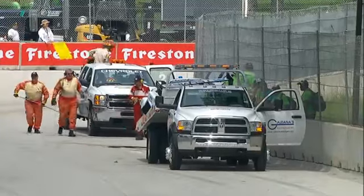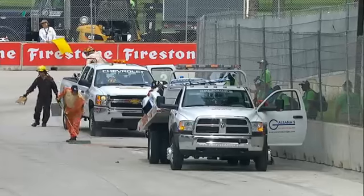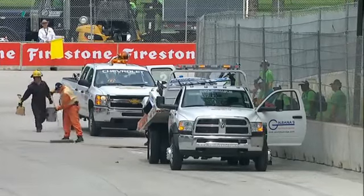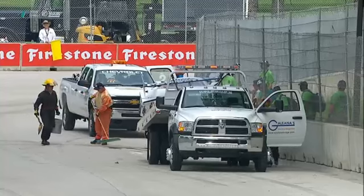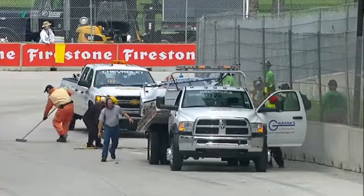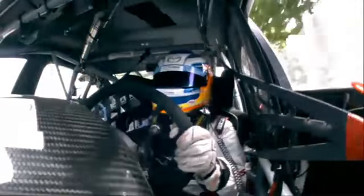Yeah, this team going to pack up real quick and head back to Indianapolis and try to get that car repaired. All right, thank you, Chris. It looks like the cleanup is getting closer to completion, so we'll take another break and come back to resume green flag racing in round 5 of the Rolex Sports Car Championship.